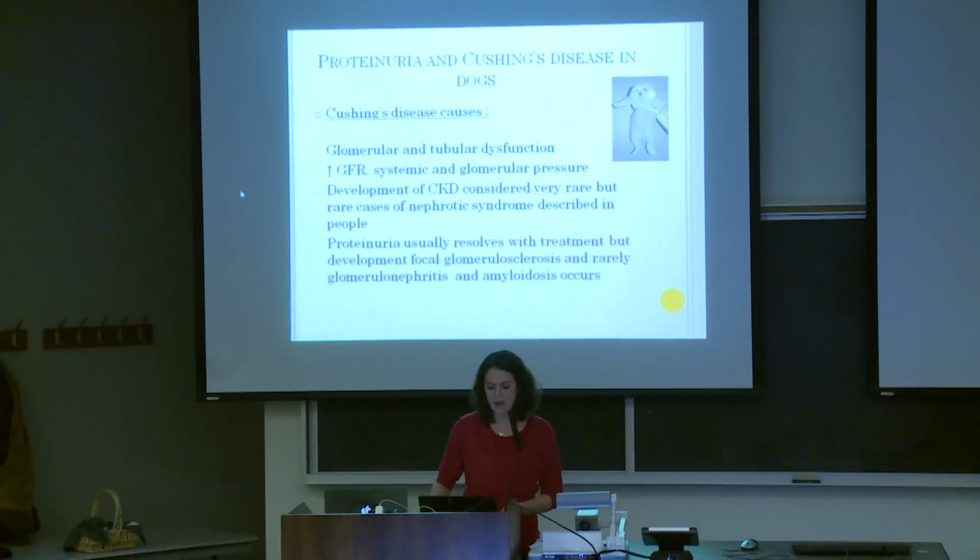But it's definitely rare that chronic kidney disease will occur secondary to Cushing's disease, as rare in our patients as it is in humans. However, there are some cases of Cushing's disease that have been related to nephrotic syndrome, which, once the Cushing's disease was treated, goes away. It has not been found in dogs or cats so far, but it's still interesting to know that it can happen. Proteinuria usually resolves after treatment because we drop the GFR and we improve the glomerular and the systemic hypertension.